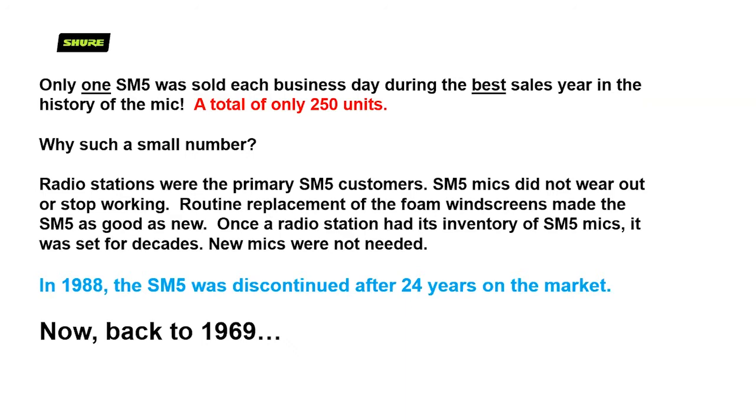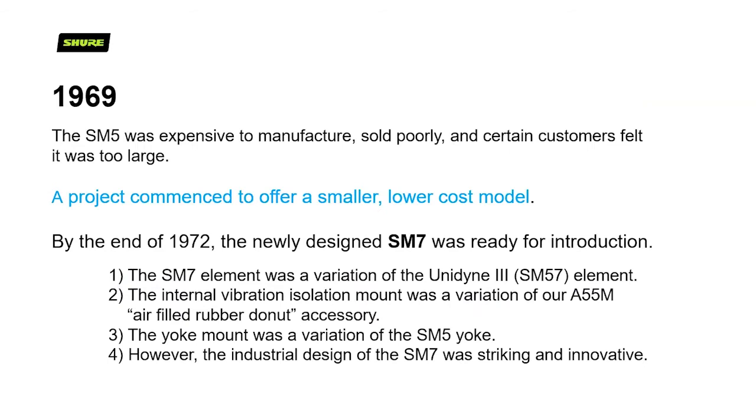But now let's go back to 1969. Even in 1969, we knew the 5 was expensive. The manufacturer sold poorly, and some customers felt it was too large. So we started a project to make a smaller, lower-cost model, which became the SM7. It really wasn't too hard to do because we already had the mic element that was a variation on the SM57 element, a Unidyne 3. We already had the isolation mount, which is a variation on our A55M, a rubber-filled donut. The yoke was a variation on the SM5 yoke. And the only thing really new was the industrial design.